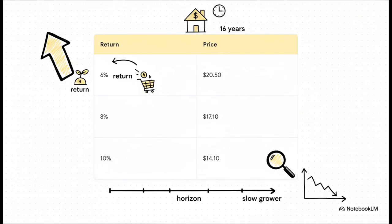So what does your entry price actually need to be based on the total return you want to target over, say, a 16-year horizon? If you're perfectly happy with a 5% average annual return, you could buy in as high as $22.50. But look at how demanding a higher return drastically lowers your necessary entry price. To achieve an aggressive 10% annual return from this slow grower, you would literally have to wait for the price to drop all the way down to $14.10 just to create enough of a margin of safety.